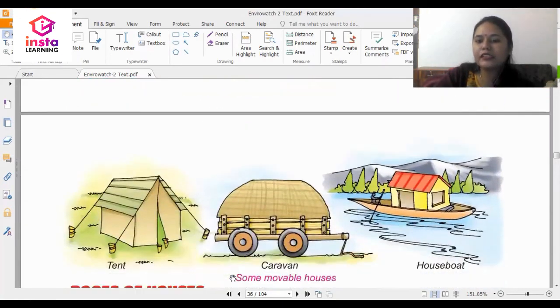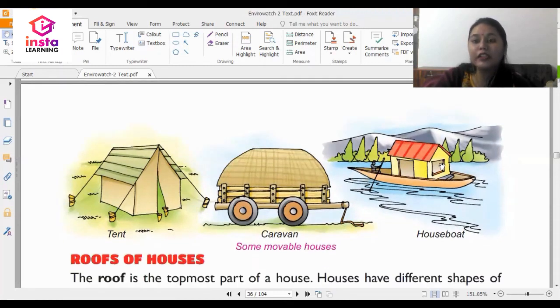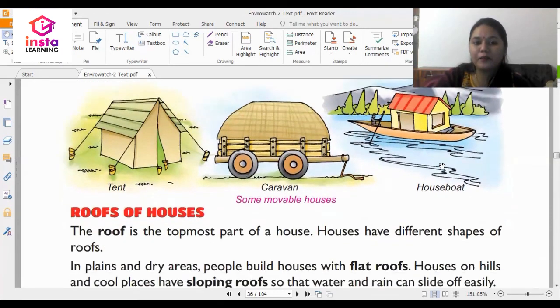So here you can see the images of movable houses. This is a tent. And where do we mostly find it? Maybe in the forest areas. Then you have caravans, which are mostly used by people who are living in deserts. And then you have houseboats, used by people living in Kashmir or Kerala.